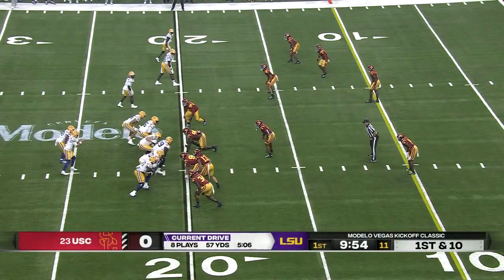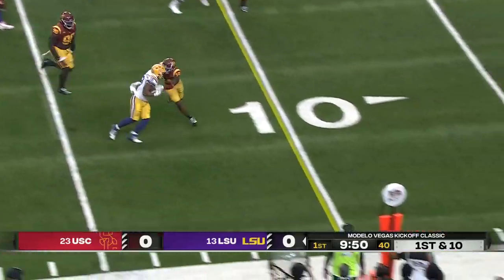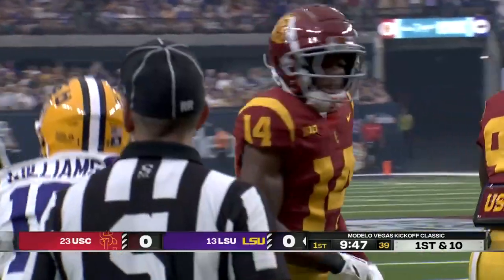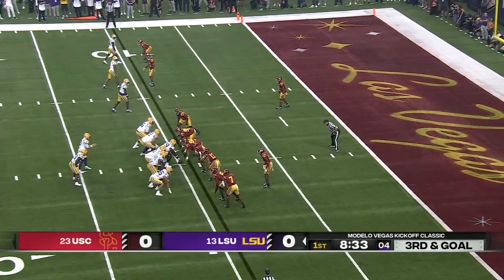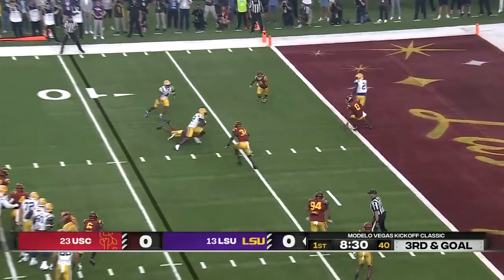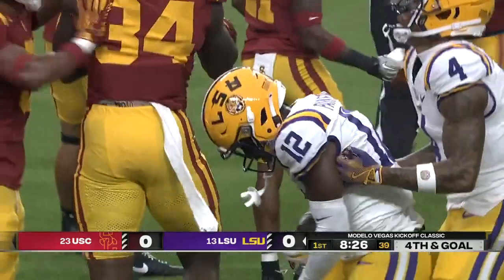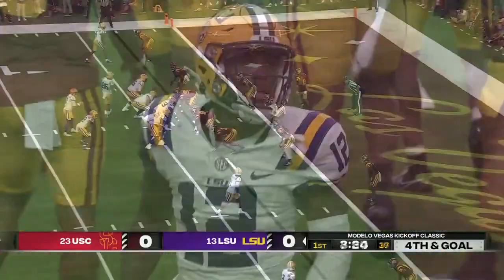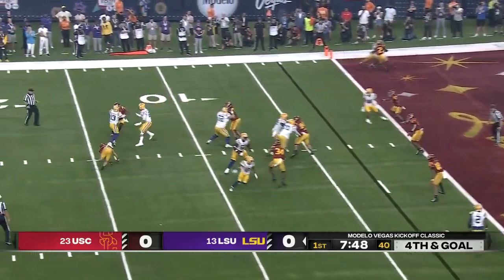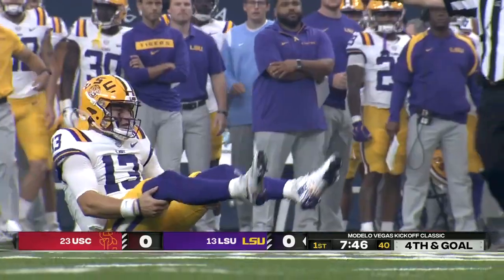Now 1st and 10, just outside the 20. Back to the ground, and running with the ball is Jackson, and Caleb Jackson showing that, I checked that, 18, not 28, is goal for Nussmeier. He'll throw the slant, he's got it complete, but his receiver will be stopped short. It's Kyle Parker, and it'll be 4th down. Pressure coming, they're on Nussmeier, he gets away, and he has to throw it away, and the Trojans get a stop.